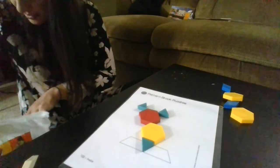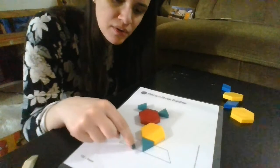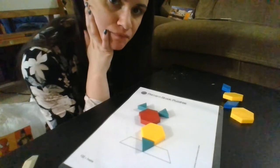So let's get our grammar out of the bag. Okay, let's look at our first shape. It has 1, 2, 3, 4 straight sides. There's a couple shapes that we've talked about that have 4 straight sides.